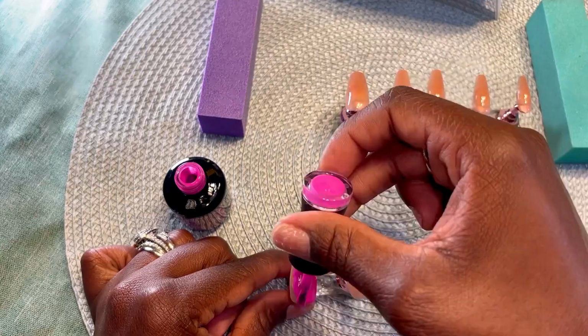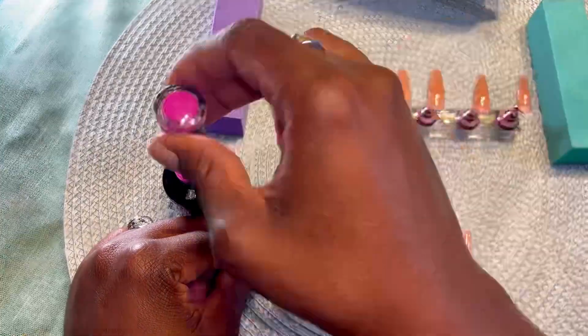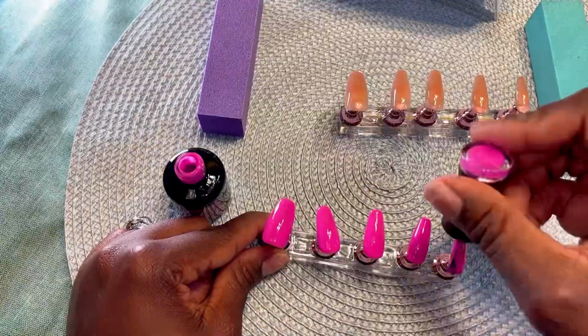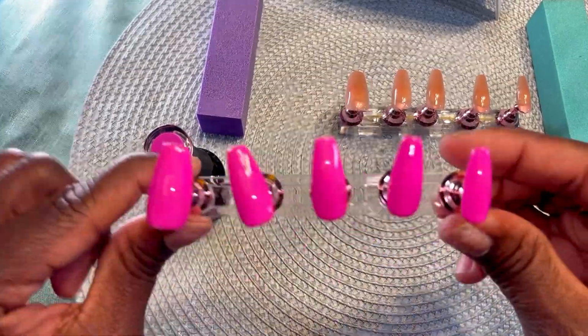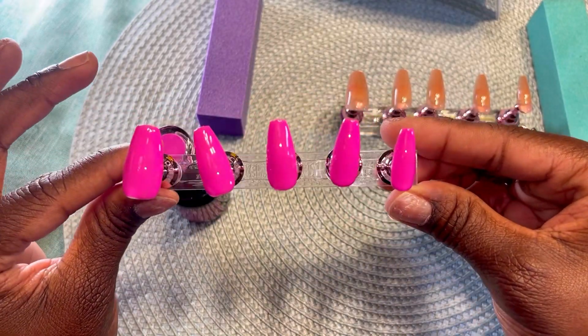So this was my first time doing gel nail polish at home, and surprisingly, it was very easy. Well, I love that the company made it very easy. They give you step-by-step direction. This pink is gorgeous. I don't even think the camera is doing justice.